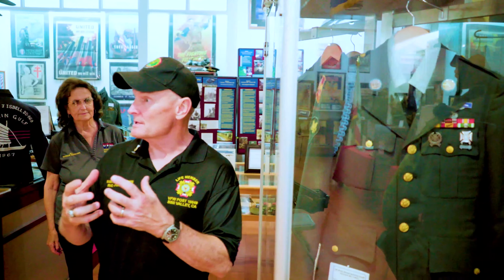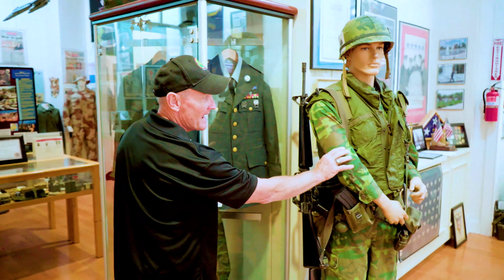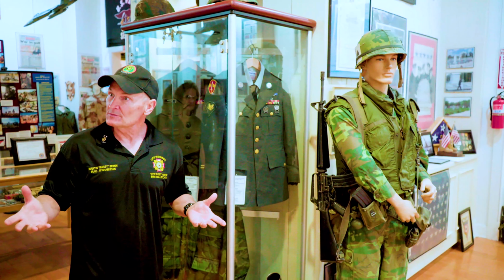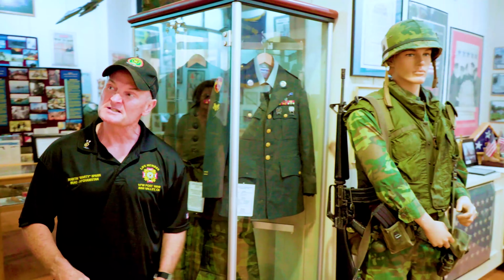So a soldier would wear this when he wanted to go out and do something special, maybe a party. That uniform right here with the camouflage would be something he would wear out when he was in the trees or out in the field, as we would say. So that's where he would do that. He would wear it because he didn't want the enemy to see him.